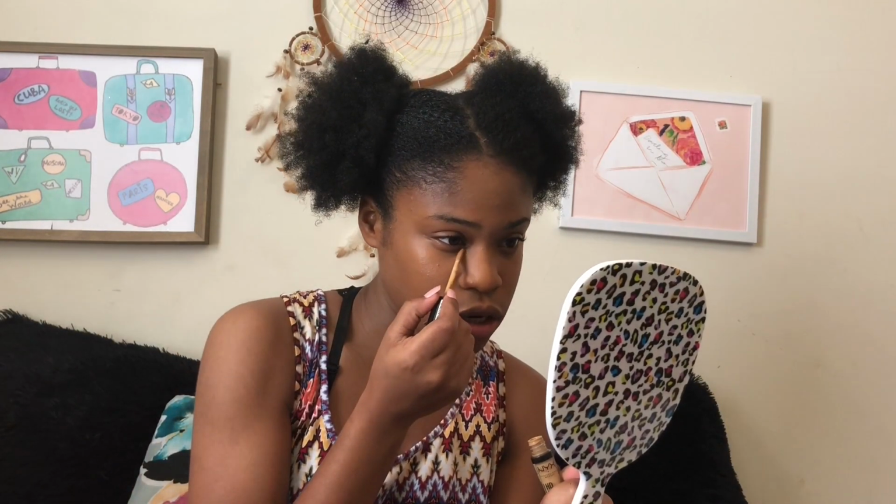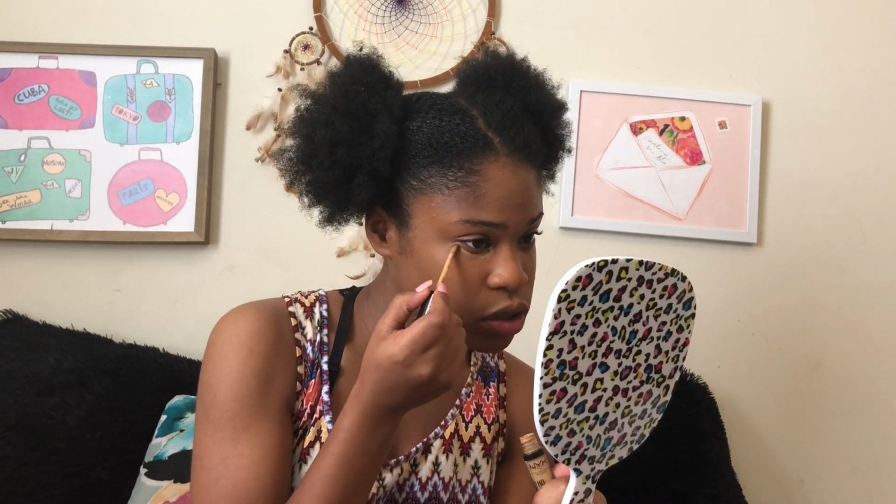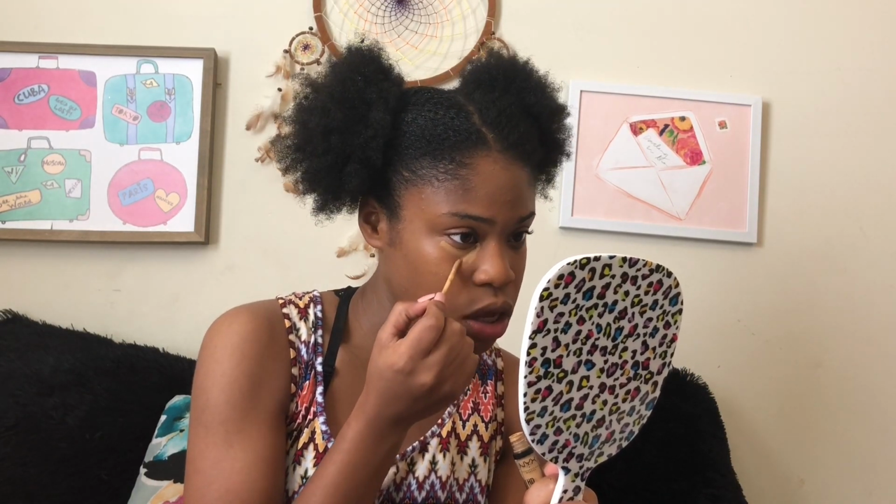I typically don't use too much concealer. I just kind of go like that, because I can't just go all the way down here and cover all of this and then wipe it out. Mainly because my face is kind of small, so it just seemed like way too much product. So I'd rather just do a little bit with a couple of lines than go all in, because that's just way too much for me.